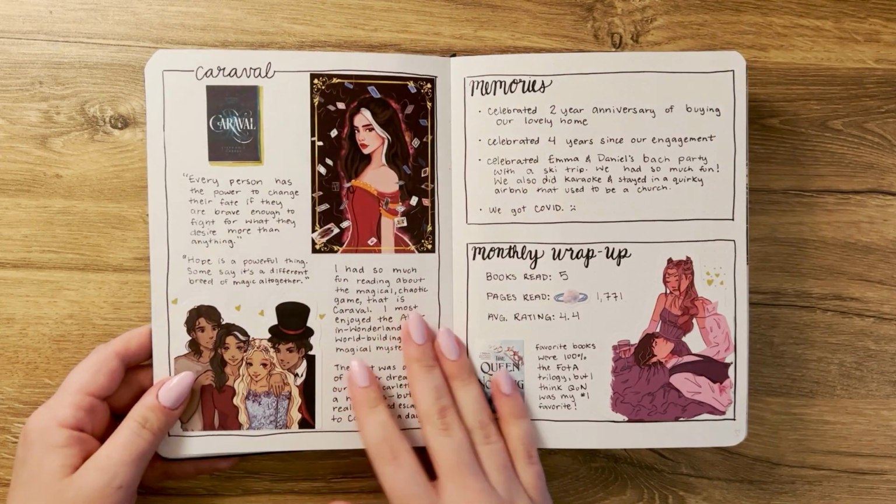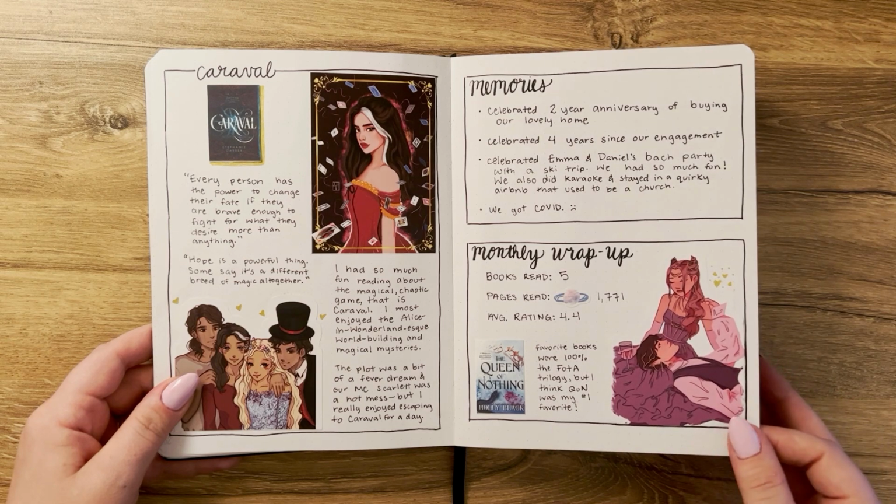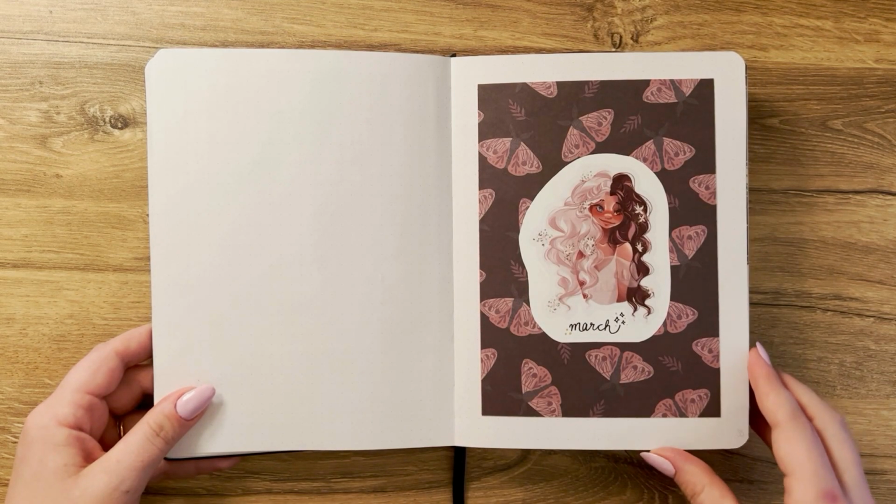And then I also made a one-page spread for Caraval. And then I ended every month with some monthly memories and a little wrap-up with my books read, pages read, average rating, and favorite book of the month. So then we moved on to March.